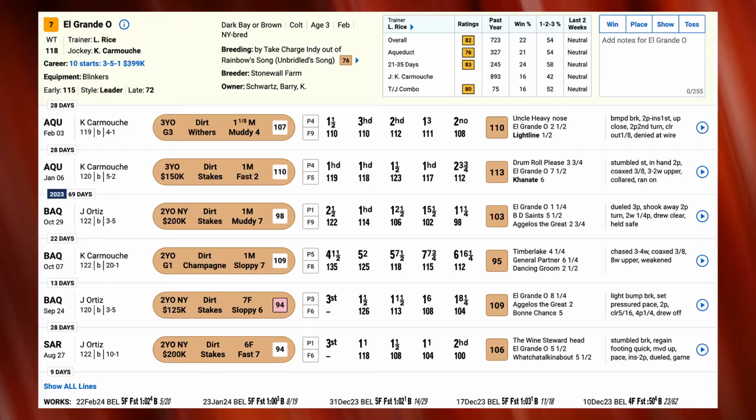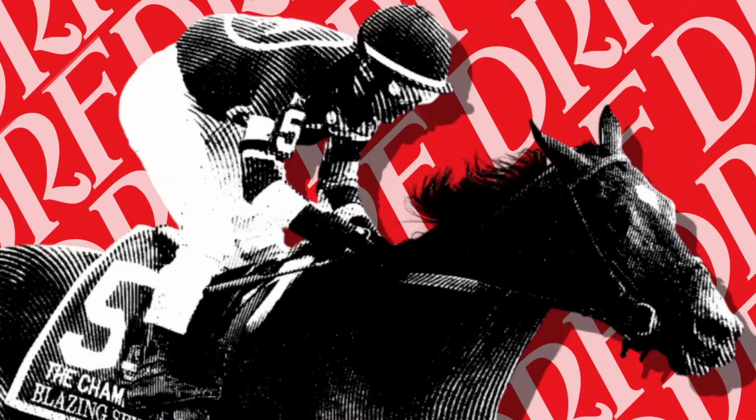I just wonder if he has the upside to continue that forward progression given how many starts he's had. This will be the 11th race of his career, and there just feels like some others that do have a little bit more improvement in them than El Grandeo does. The number 8 is Bergen, yet another of these Brad Cox trainees in the Gotham.